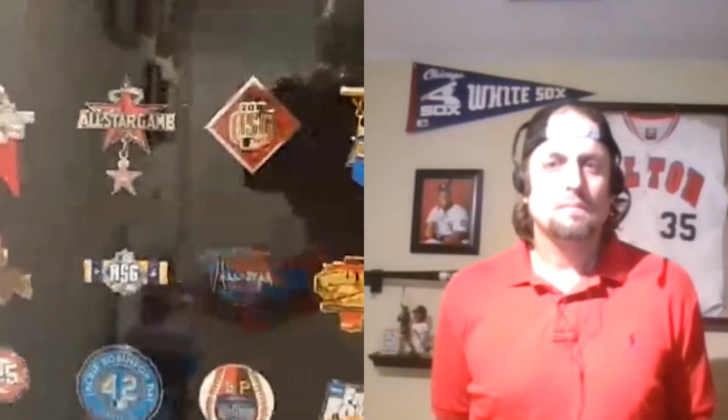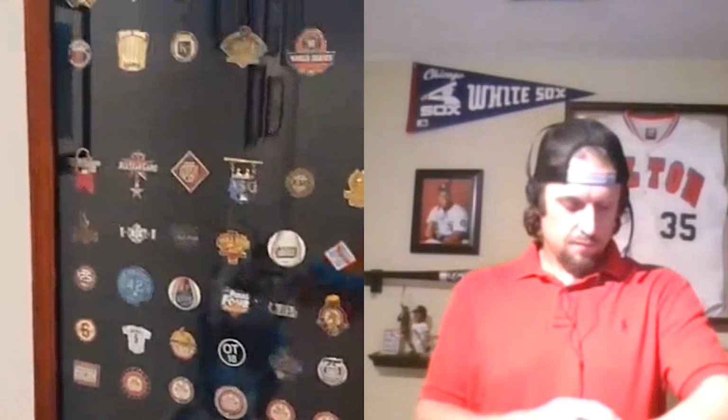Those are some really nice ones. Yeah, because it's something that you can't just go and buy at a souvenir shop. All the all-star games that I worked, those pins are represented here. So after years of just collecting them and putting them in a box, I finally put them in a case. Very nice.